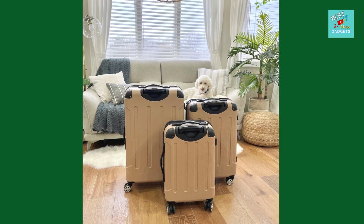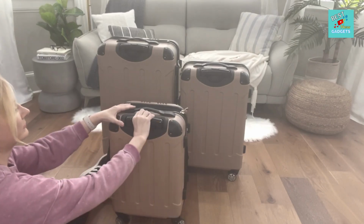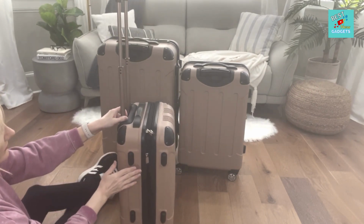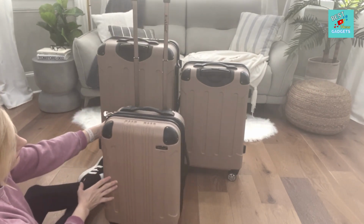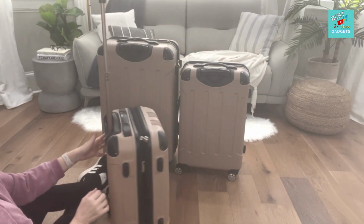The multi-directional double spinner wheels make maneuvering through airports and parking lots a breeze. The interior of each suitcase features a mesh zip pocket and elasticized pocket, making it easy to keep your belongings organized and secure during travel. Additionally, the suitcases are expandable, providing even more room if your items need it.